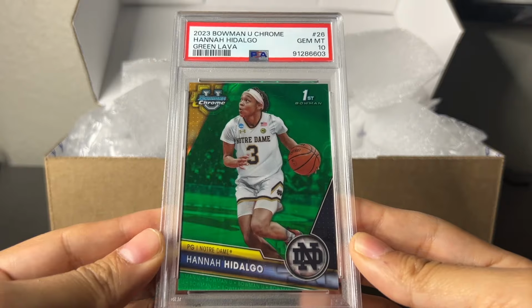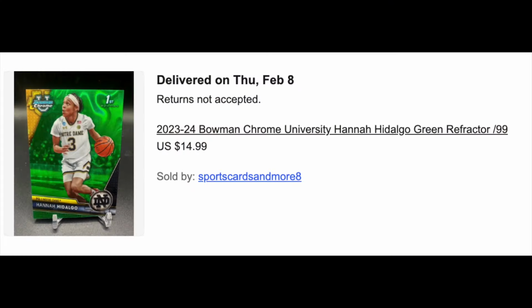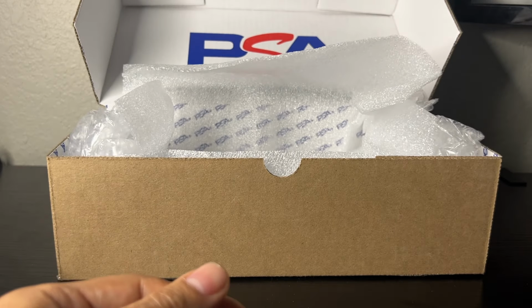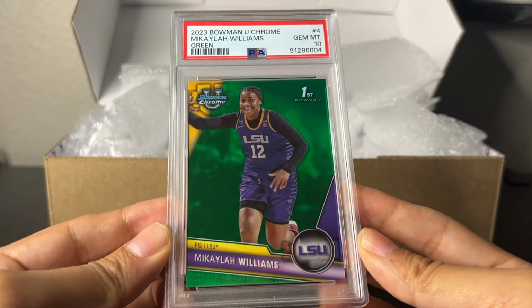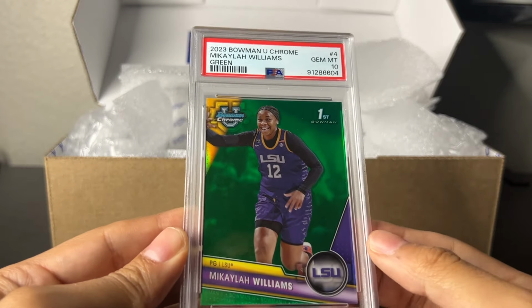All right, another Hannah Hidalgo, Green Lava. I got this on eBay for like $15, and I thought this would 9. I think I was okay with sending it just because it's color match though, and I really believe in Hannah Hidalgo, just her prices with where they are, as I mentioned with Juju and Caitlin Clark, just didn't make sense for me. All right, this one, Michaela Williams, green. I knew this one would 10. I figured otherwise I probably wouldn't have sent it.